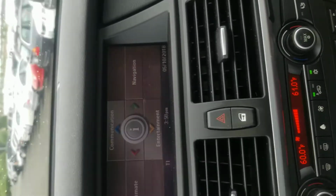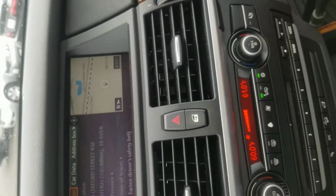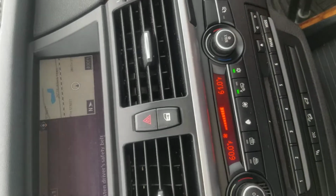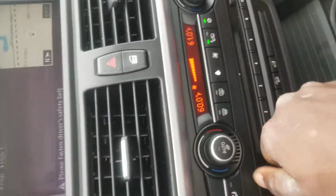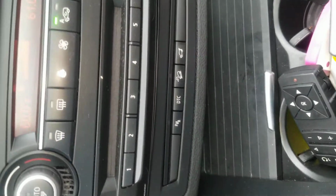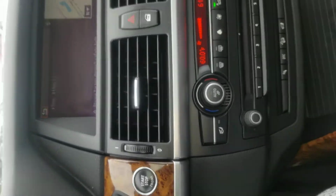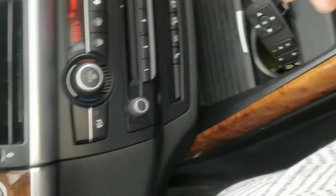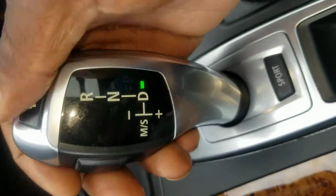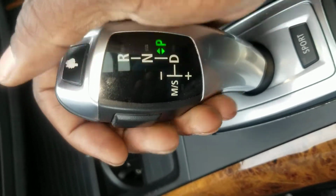Everything works. Hit your menu button, get your navigation, radio, entertainment, pop station. Also got you a 6-disc changer right here. Inside is bomb, it's like a dark peanut butter. Also got the panoramic roof. Also got sport mode. Want to get ready, put it back in park, just boom, just like that. If you don't know how to put it in park, you'll be here all day.